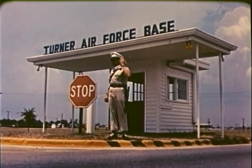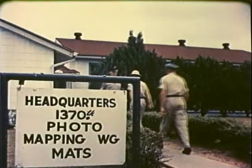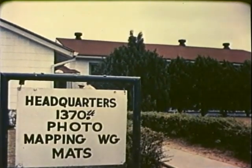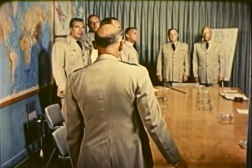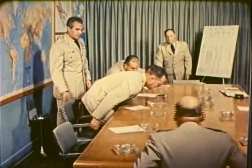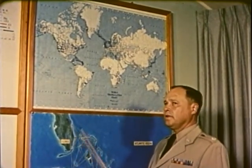Turner Air Force Base, Georgia, home of the only organization of its kind in the Air Force, the 1370th Photo Mapping Wing. Under the command of the Air Photographic and Charting Service, MATS, its mission is to contribute to the eventual completion of the gigantic geodetic puzzle. Here are some of its achievements.